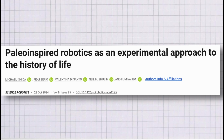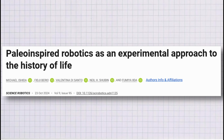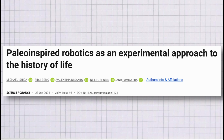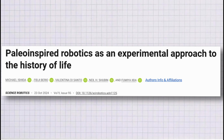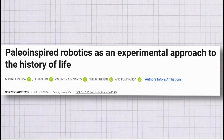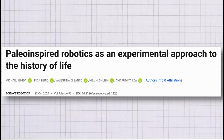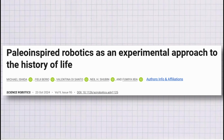Exactly. And those insights we gain, they're not limited to specific dinosaurs or extinct creatures. Paleo-inspired robotics is forcing us to think more broadly about those fundamental principles of evolution, how form and function are intertwined, how life is adapted to an ever-changing world. It's like looking at the history of life through a new lens, one that can zoom in on those intricate details of a single species and then pan out to see the grand evolutionary narrative.